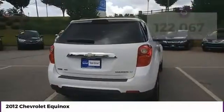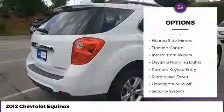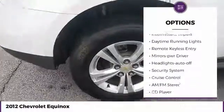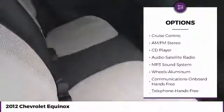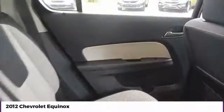Here are some of this vehicle's great options: all-wheel drive, heated side mirrors, traction control, intermittent wipers, daytime running lights, remote keyless entry, mirror memory, headlights auto off, security system, cruise control.